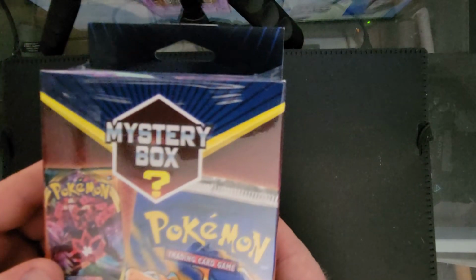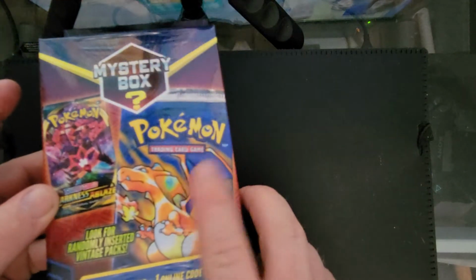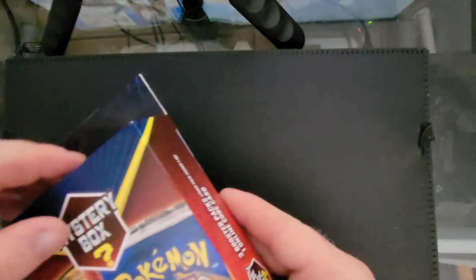It says chase packs seen, one out of ten. So one out of ten of these you'll get a chase pack, which I assume is possibly one of these basic packs or original pack. I'm not sure. But anyways guys, let's get into this. Let's see what it holds for us. Oh, and you know, this thing costs $20. This right here for three packs, one online code card.